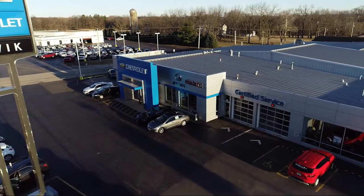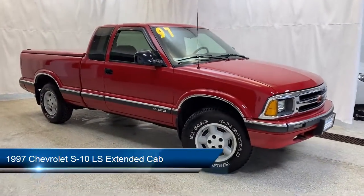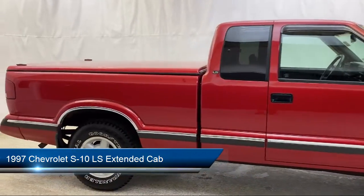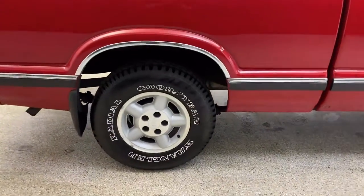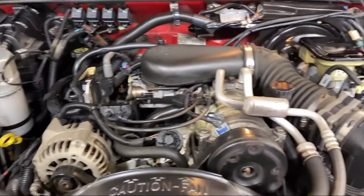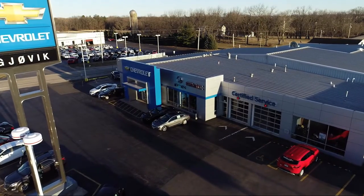Let's take a look at another one of our great vehicles from our inventory. And it comes equipped with split fold-down rear seat, four-speaker audio system, anti-lock braking, rear step bumper, cloth seating, AM/FM radio, front and rear anti-roll bars, and has less than 70,000 miles on the odometer.